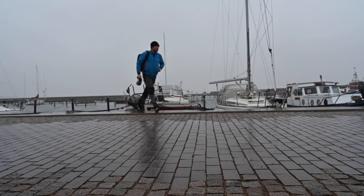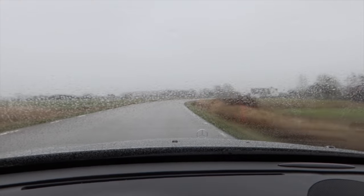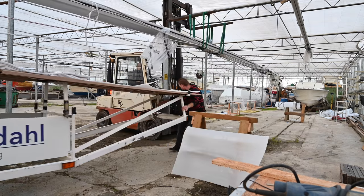After many days of working on the mast, mounting winches, rope clutches, antennas, lanterns and instruments, it was now ready to be transferred down to the harbor.